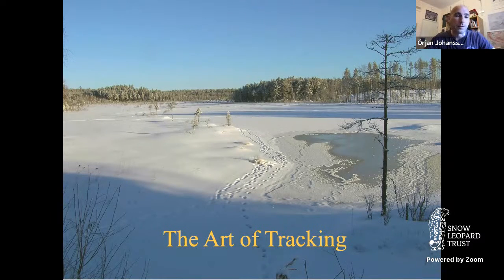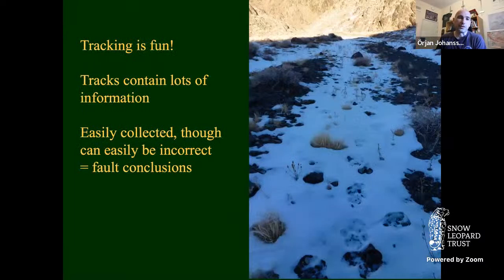So the art of tracking. A lot of the examples here will be from Sweden, just because I have most photos from here. But as I said, it's the same. Each track or pug marker is a bit special for each species, but the principles are the same. Tracking is fun. It's really interesting. You follow the animal, you can learn a whole lot, both scientific information, but also for yourself. You can really study in detail what they've been doing, which will teach you a lot. You may not be able to write everything up, but you'll learn for yourself at least.